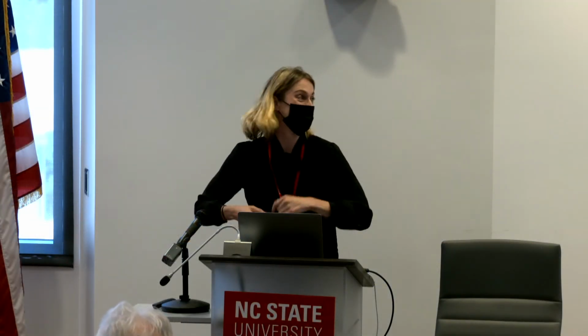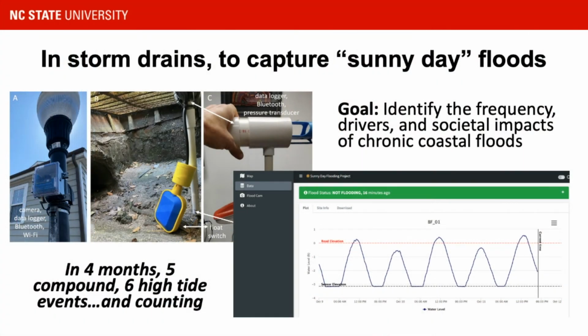No? Okay, good. The goal of this research is to identify the frequency, drivers, and societal impacts of sunny day floods. The sensor shown in this photo is in Beaufort. We have one sensor right now, and we're installing several more across the state.